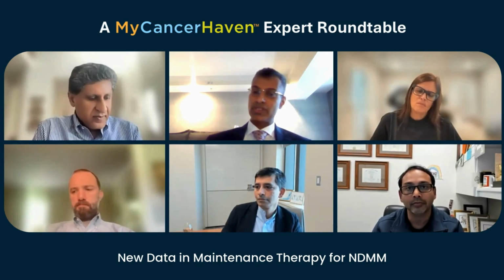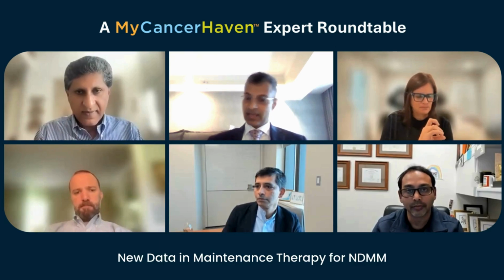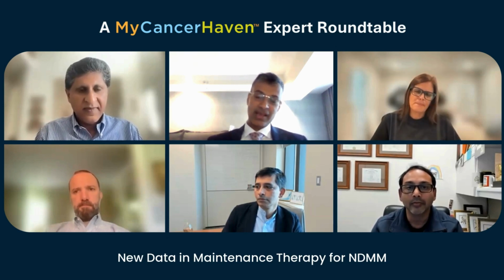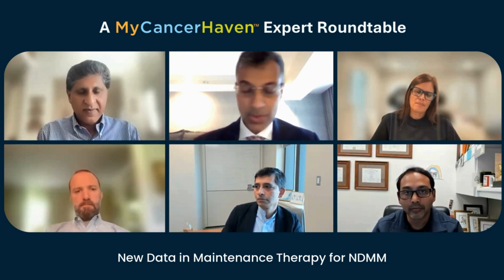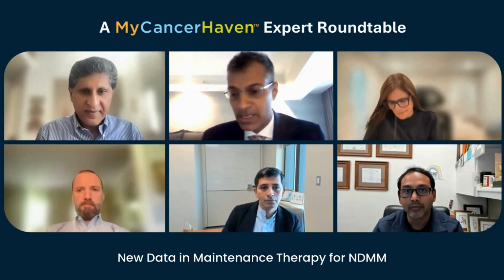It is also important to point out trials such as the Perseus trial, for instance. They have not looked at re-randomization at the time of maintenance. They have looked at a schema of treatment that has an induction phase, the transplant phase, the post-transplant consolidation phase, followed by a maintenance phase. So it's comparing one entire schema to another entire schema, looking at daratumumab incorporation all through versus no daratumumab all through and len alone maintenance. That complicates the picture because we are not able to isolate the effect of DARA in the setting of maintenance: whether all the impact of improved PFS and improved MRD negativity rates was purely induction and transplant related or maintenance related as well.